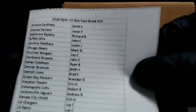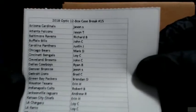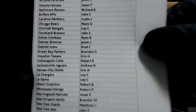That was an 18 Donruss Optic 12 box full case break, number 15. So here is the lineup.